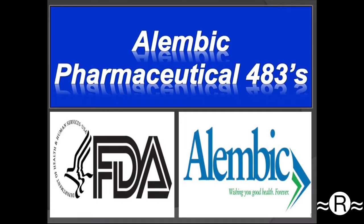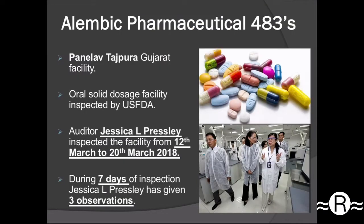Well friends, let me tell you that the Panelav, Gujarat oral solid dosage facility of Alembic Pharmaceuticals was inspected by US FDA. Jessica L. Presley was the auditor who inspected the facility from 12th of March to 20th March. It was 7 days of inspection. During her 7 days of inspection, Jessica L. Presley has given a total of 3 observations. So let us discuss all those observations one by one.